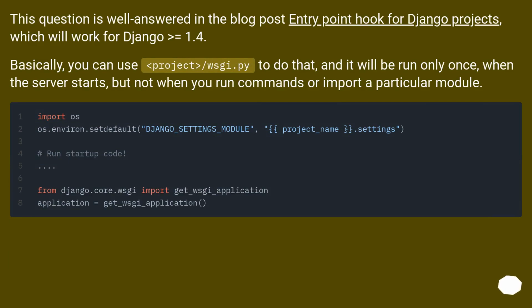This question is well answered in the blog post "Entry point hook for Django projects", which will work for Django greater than or equal to 1.4. Basically, you can use project/wsgi.py to do that, and it will be run only once, when the server starts, but not when you run commands or import a particular module.